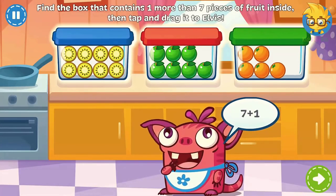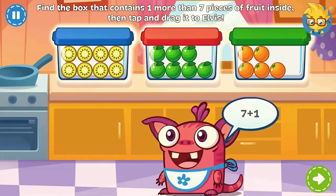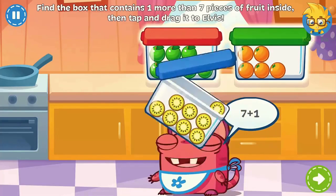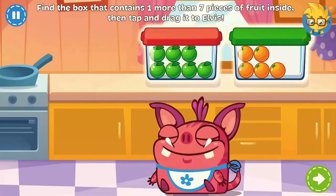Elvis wants the box that contains one more than seven pieces of fruit. Can you add seven and one to help him find it? Well done.